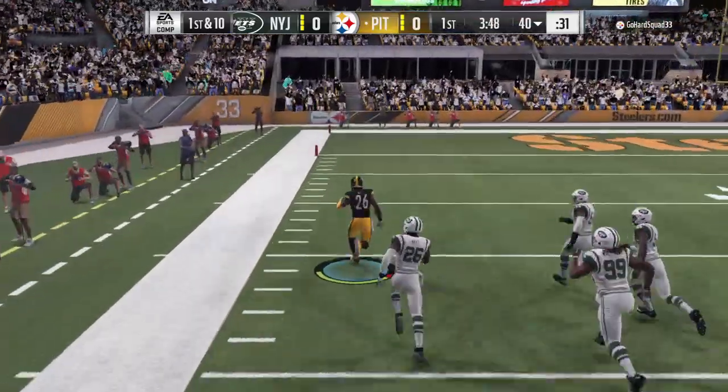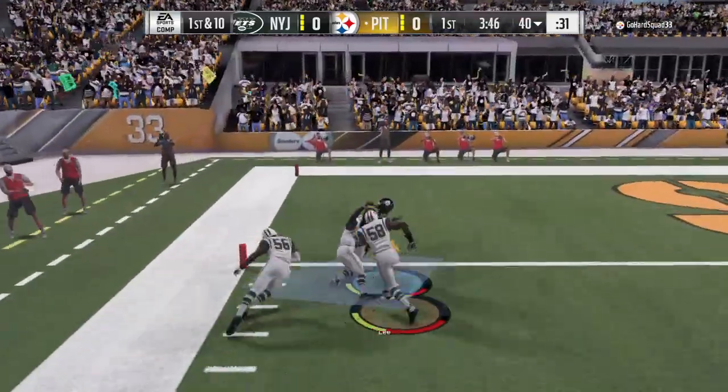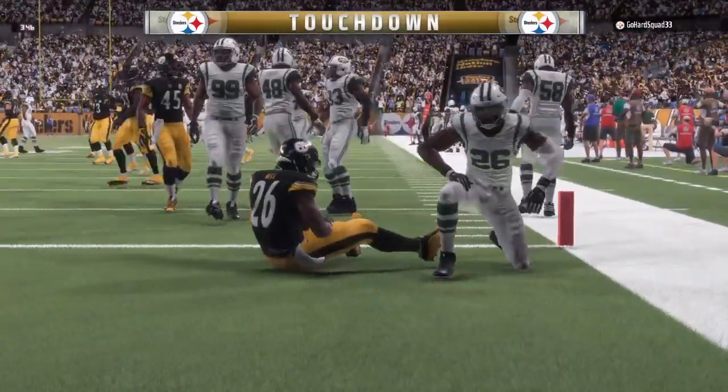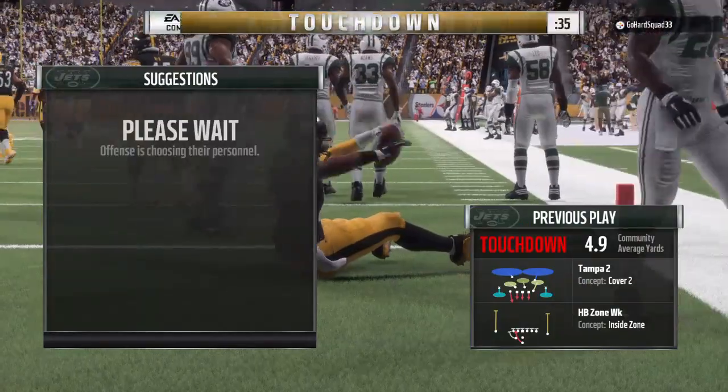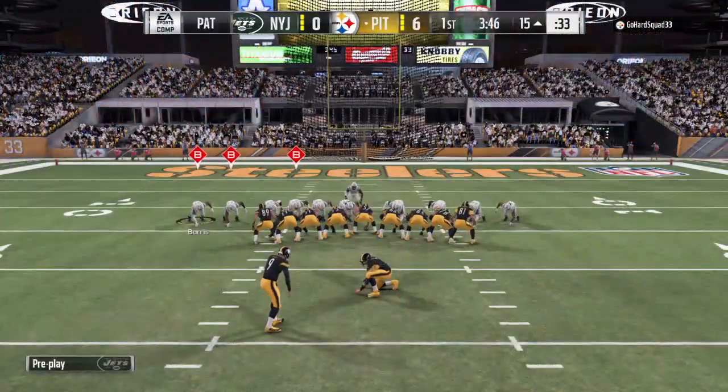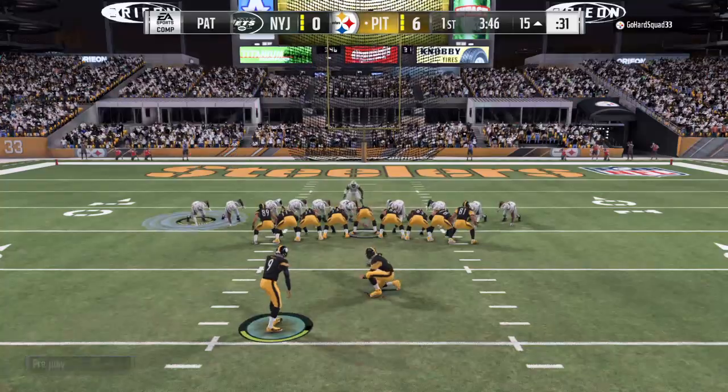Le'Veon Bell, it's a foot race. And into the end zone. Touchdown, Pittsburgh. Le'Veon Bell, 60 yards. And the Steelers have taken a first-quarter lead.